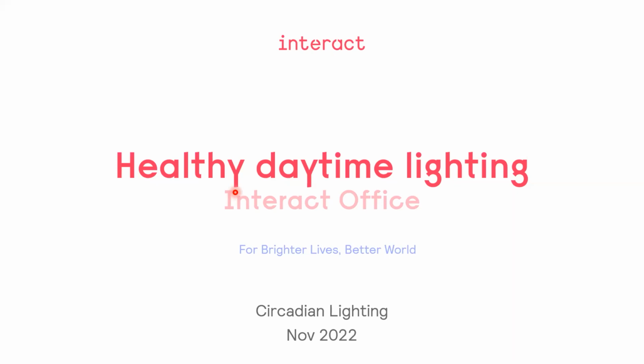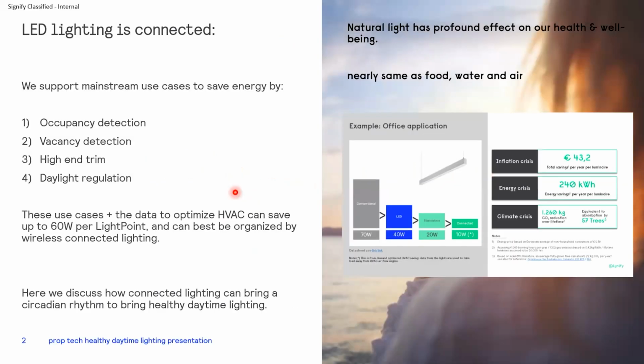And what I will be doing is presenting this story, but first of all, let me present what LED lighting is about today in PropTech. It's mostly about being connected. LED lighting has quite a nice opportunity to make it connected, and the connectivity is done to save energy. You see here a screenshot of how a conventional light source consumes 70 watt. When you translate it to LED, it saves energy. When you make standalone connectivity, it saves energy. And when you make it fully connected, it saves even more energy. So that's the story that we are driving into the market.